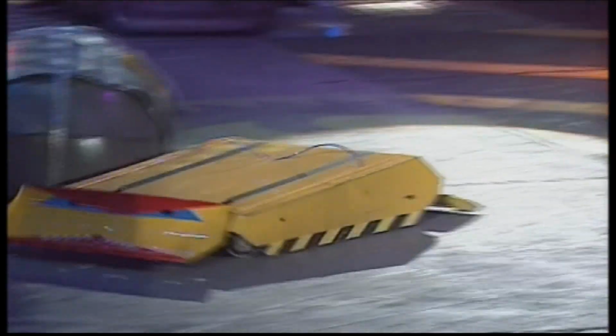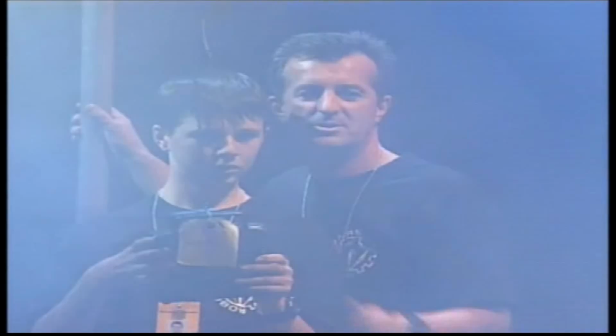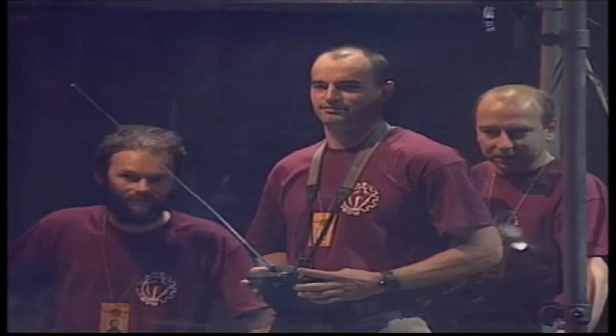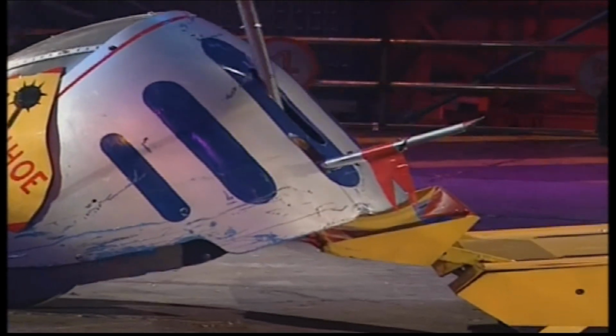He's a black belt in Taekwondo at 13 years of age. Good speed by Ivanhoe early on, good style there. Now the aggression. Ooh, that's a mistake, though. They've gone on to that front, raising ramp. They didn't want to do that.